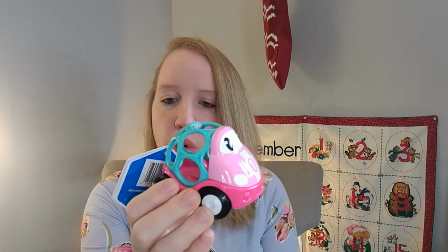The next thing, this is one of these little O-Ball, they're called Go-Go Grippers, but they have the little ball part where they can pick them up really easily. And I got this one from Target, and I just saw it and thought that would be so cute to put in her stocking. And it was, I want to say, $4 or $5. I'll have to go back and look at my receipt, but somewhere between $4 and $5. Not a bad deal at all for that one.